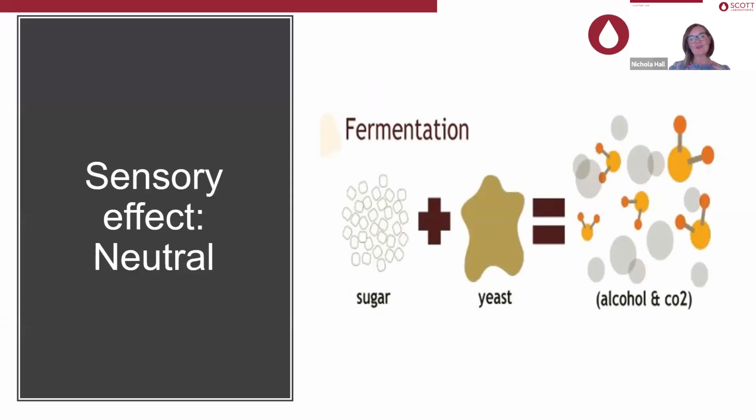There are strains that are sensory neutral, which means they are going to go from sugar to alcohol and CO2 with no sensory deviations, using our little yeast cell here. So sugar to alcohol, no sensory deviations, will give us our neutral strain. So your yeast is not having an impact, and that might be what you want to choose. But the majority of enological yeast do have an impact, and that impact can be seen long term.